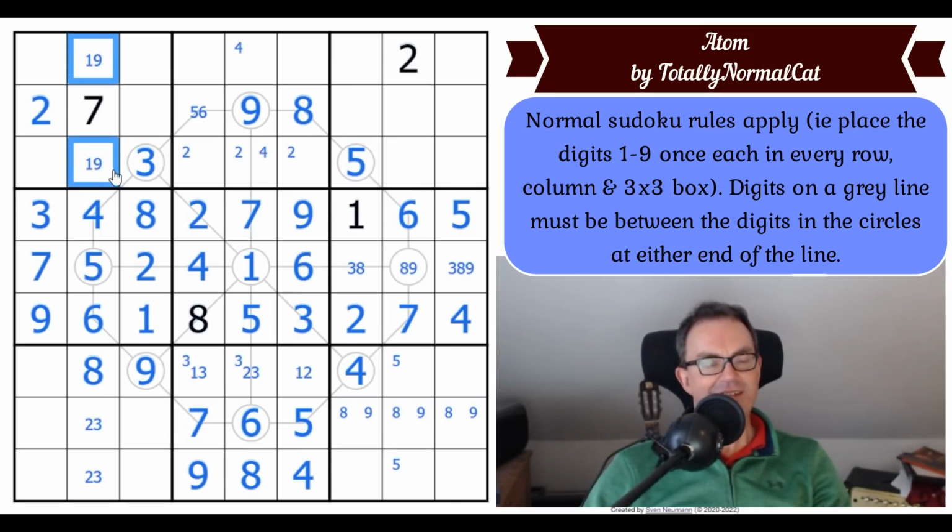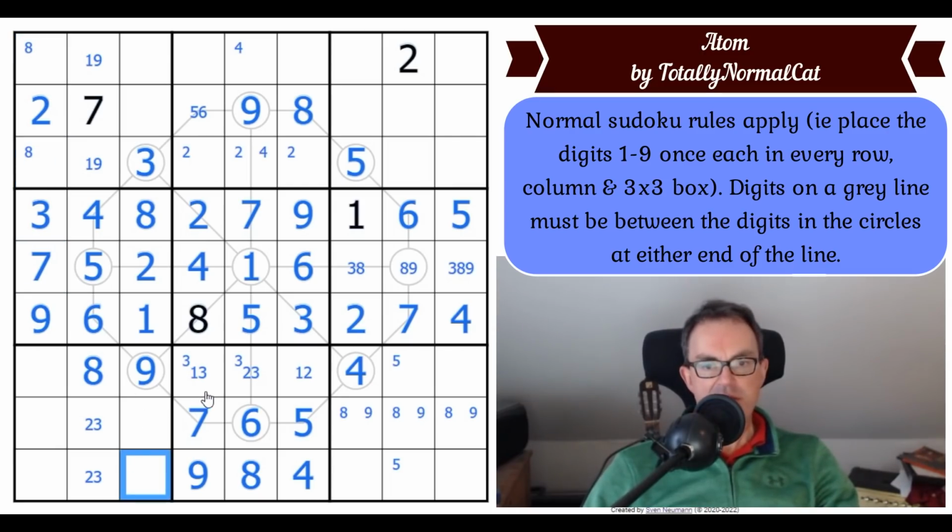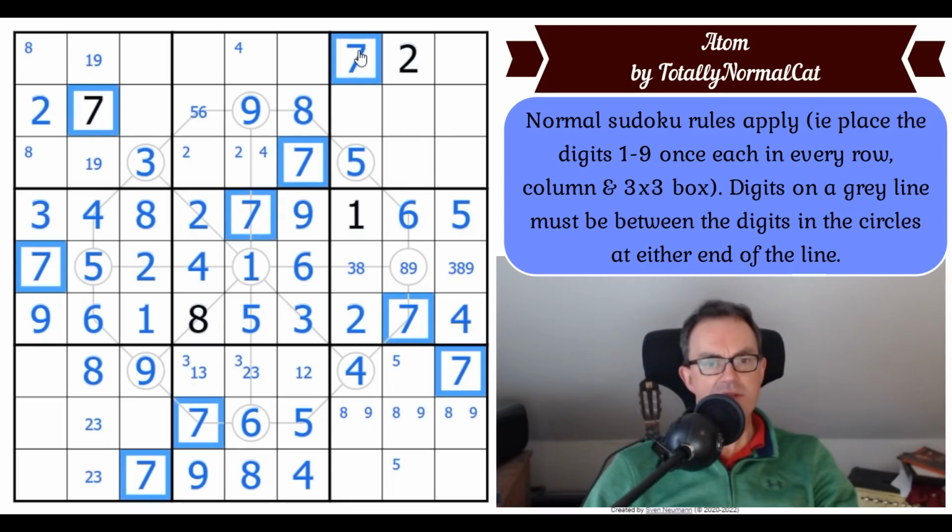And we can ask ourselves, can we do anything here? 8 must be in one of those two cells. No, okay, I'm not sure I can do much better than that. 7 I can place in box 7. Serendipitously enough, it's got to go there. 7 I can place in box 9. 7 I can place in box 3. And 7 I can place in box 2. So I'm guessing all our 7s are done.